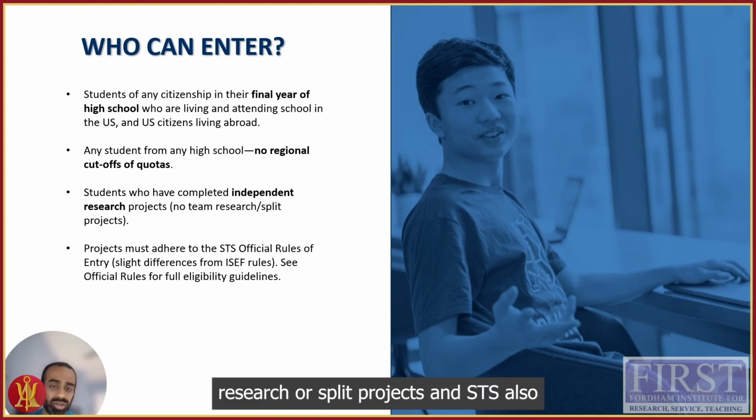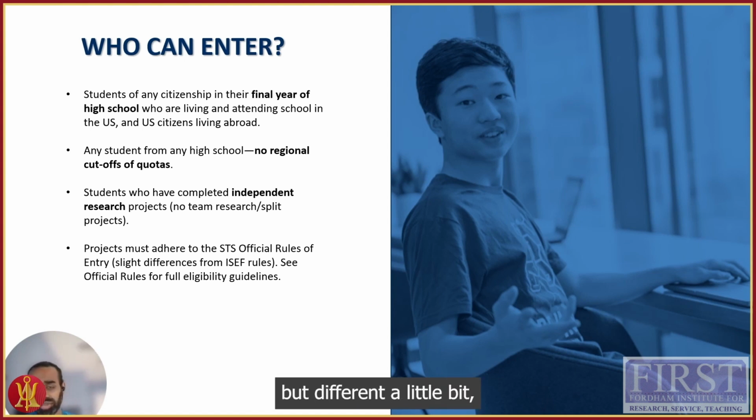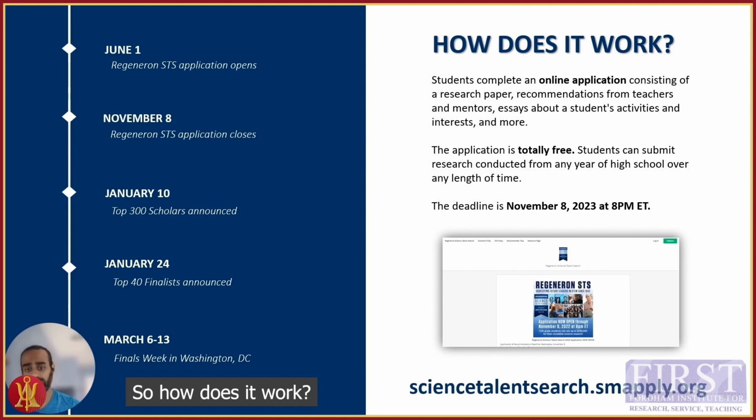And STS also has their rules similar to ISEF, but different a little bit. So make sure you check that on our website. So how does it work? How do you apply? You go to our online application, you fill out all the details. It includes a research paper, recommendations, essays, and demographic information, all that kind of stuff. This is a timeline for Regeneron STS 2024, but if you're watching this video in the future, the timeline is going to be roughly similar, but check our website again for the specific dates for whatever year you're looking at currently.